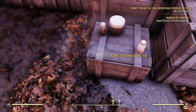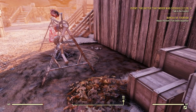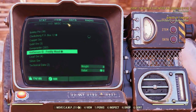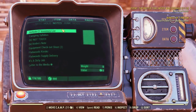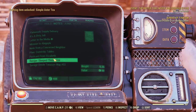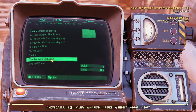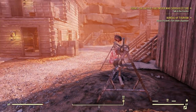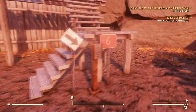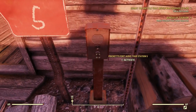Recipe for steeped aster tea. Pepper, salt, spices. I don't know, do I need that for these recipes? Maybe. Let's look at our list here. And let's see, notes. Is this where recipes are? Okay, steeped tea. Steeped thistle tea. I guess I already know this one. Okay, where's recording number five? Oh, there's six. Where's five? Here's five. Let's listen to number five.